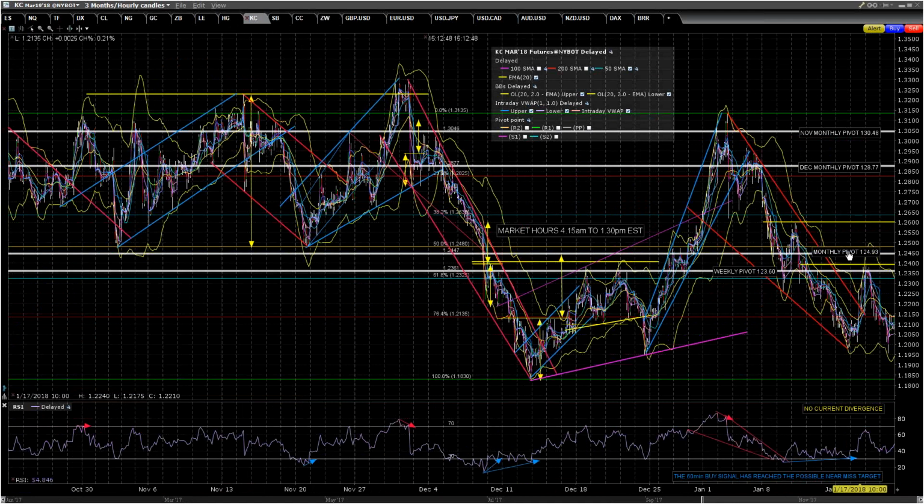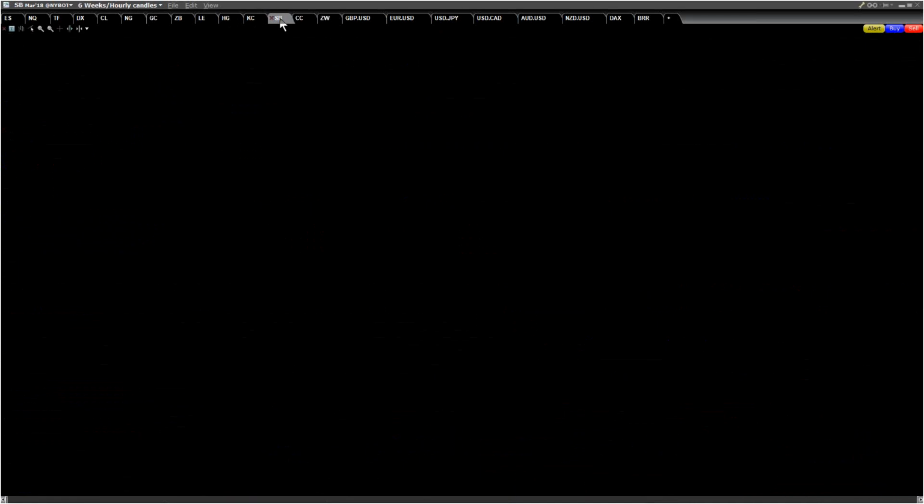If we do head up, then obviously resistance is at the monthly pivot, and the target would be up here in about the 1.29 area, I think. That's a pretty nice looking setup and decent odds that we're going to turn here. SB.